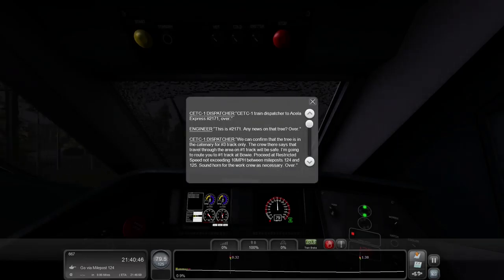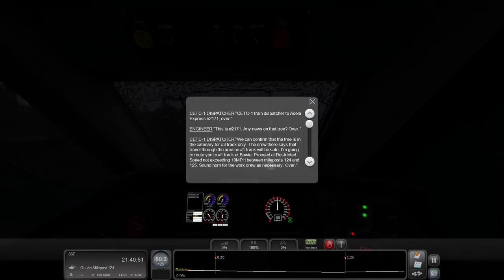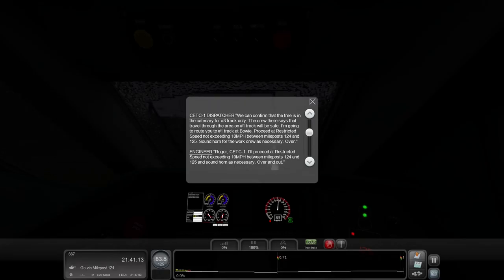Oh, radio. 3-3-3, train dispatcher to Acela Express 2171, over. This is 2171. Any news on that tree? Over. Yeah, we did. I didn't know about the tree. We can confirm that the tree is in the area for track number 3 only. The crew there says that travel through the area on number 1 track will be safe. I'm going to route you to number 1 track at Bowie. Proceed at restricted speed, not exceeding 10 miles per hour between milepost 124 and 125. Sound horn for the work crew as necessary. Over. Roger, dispatcher. I'll proceed at restricted speed, not exceeding 10 miles per hour between milepost 124 and 125, and sound horn as necessary. Over and out.